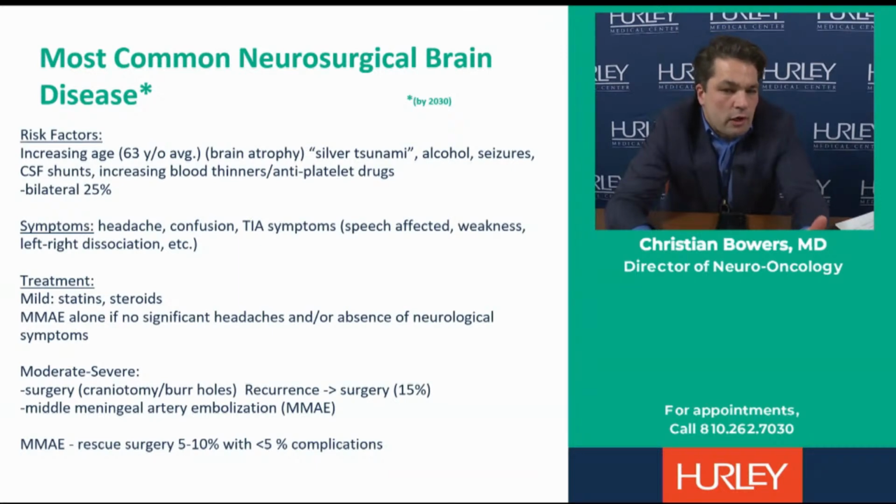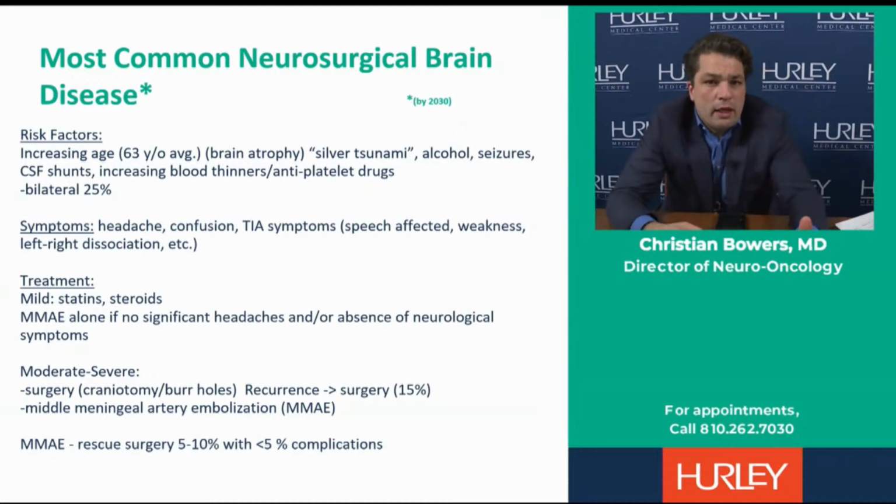And that's for the factors we talked about: the brain atrophy. If people have excessive alcohol use, that'll predispose it. People that have had shunts placed before, and increasing blood thinner and antiplatelet use, as we talked about. And as we said, you can have bilateral subdural hematomas as well. Bilateral subdural hematomas occur a quarter of the time. The symptoms are the kind you would expect with transient ischemic attacks or TIAs or strokes. People can have headaches, they can be confused, they can have stroke symptoms, and with that would be different sides of the body affected, weak on one side, difficulty with speech, left-right dissociation.